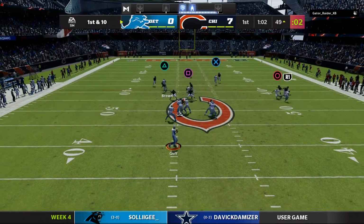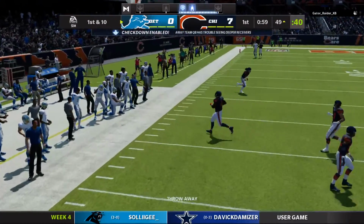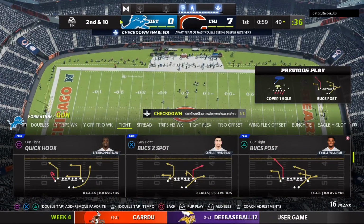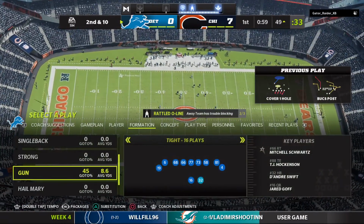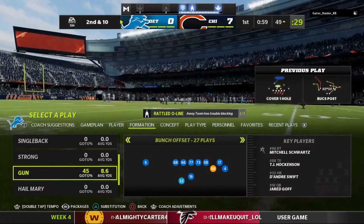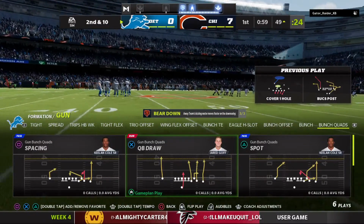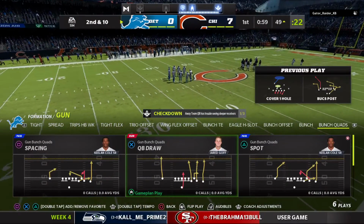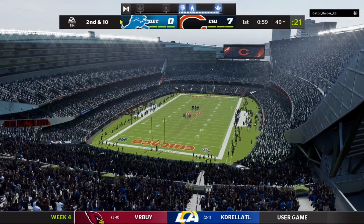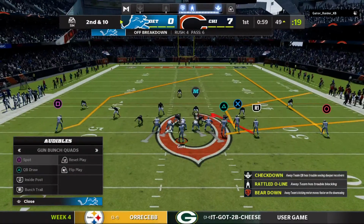Here's Goff. And he just gets rid of it. Throws it away. A wise move there. Looked like nobody open. Now second down. They've given up a few first downs on this drive, but getting the incompletion there, that should give them something to build on and maybe turn the tide. Second and 10.